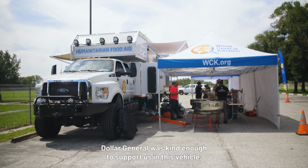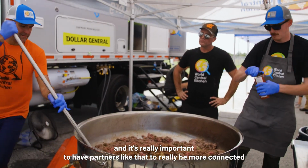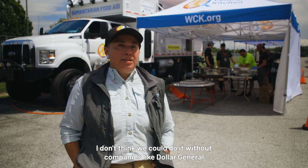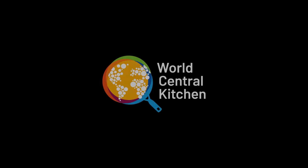Dollar General was kind enough to support us in this vehicle, and it's really important to have partners like that to really be more connected to the community, to be able to reach more people. And I don't think we could do it without companies like Dollar General and people that donate to us to get the mission done faster.